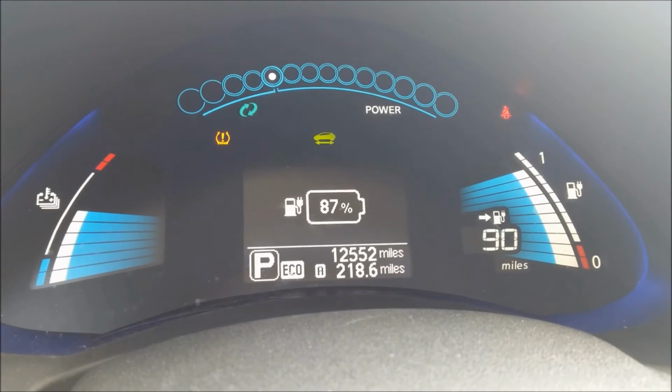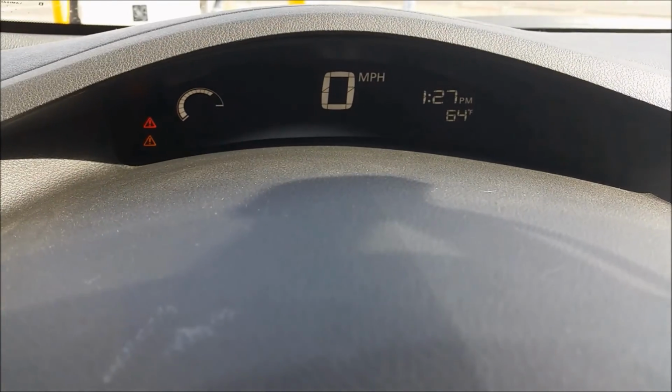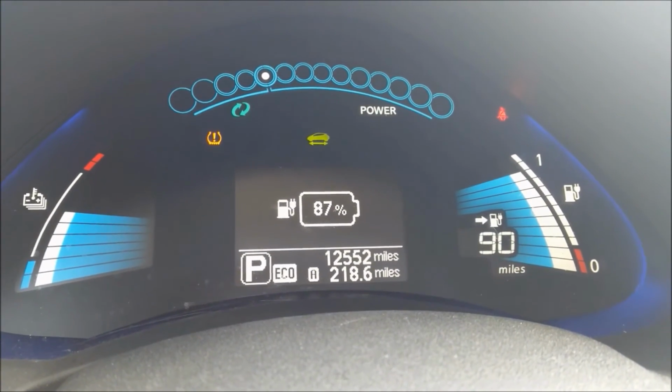The quick charge is done, up to 87% and 90 miles, 64 degrees. Very nice today. So that's about it. We're gonna head home, and that might be the last driving I do for the week.